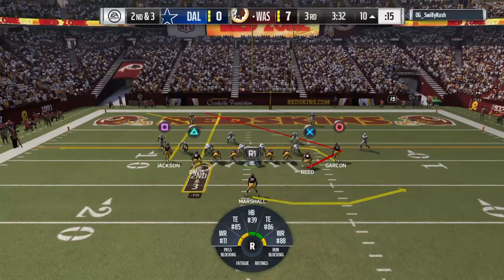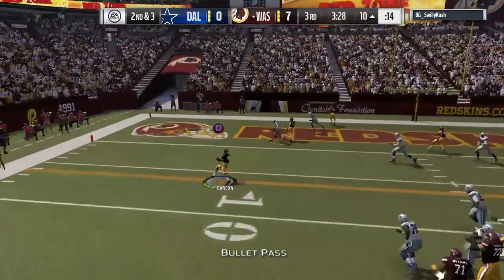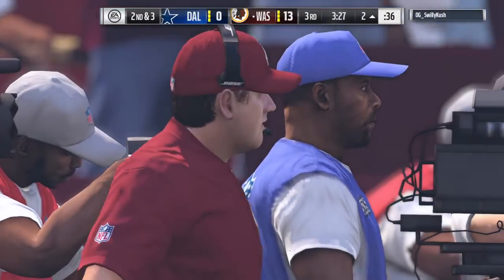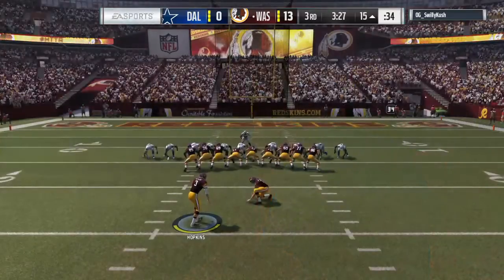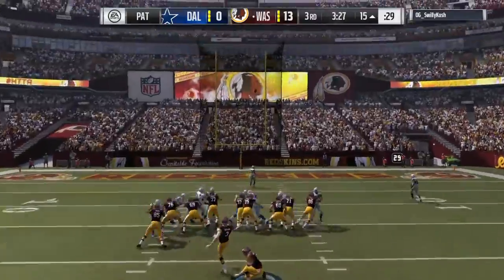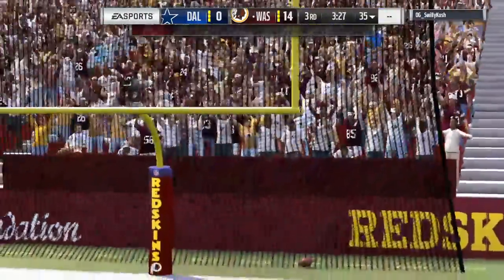And if you throw the football and it's incomplete, now you've stopped the clock and you've helped out the guys in the other. And he is into the end zone for a Washington touchdown. Pierre Garçon, a 9-yard touchdown grab. And the Redskins find a way to stretch their lead. And it's good to make it 14-0.